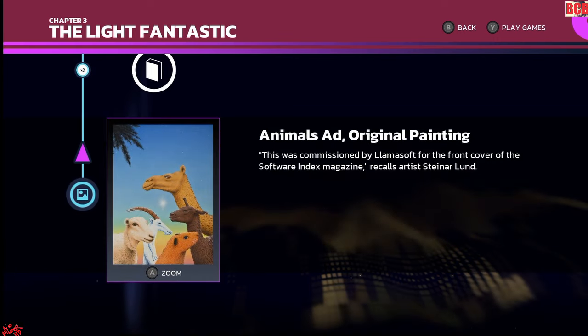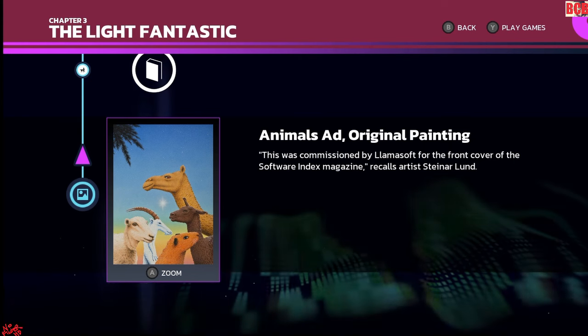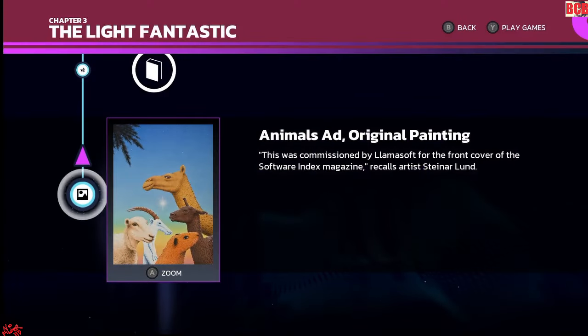Animals ad, original painting. This was commissioned by Llamasoft for the front cover of the Software Index magazine, recalls artist Steiner Lund. Beautiful.